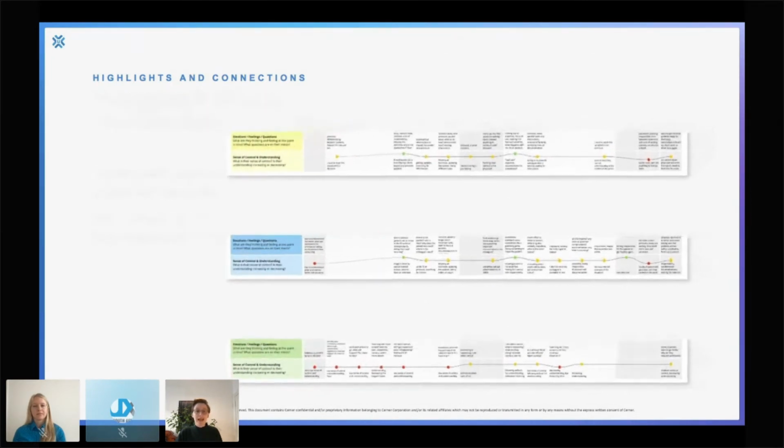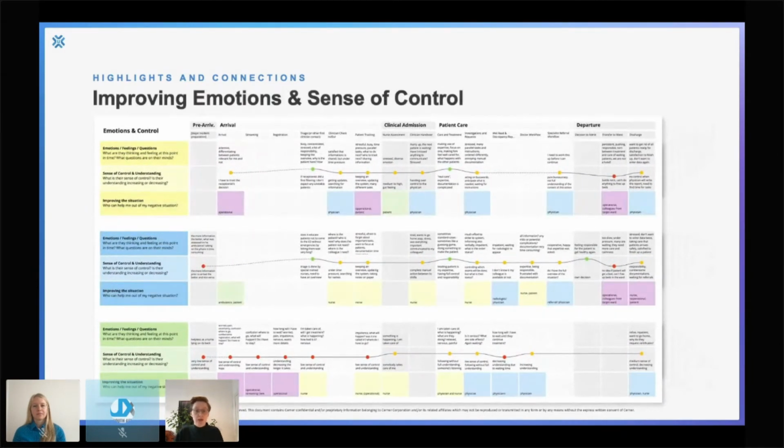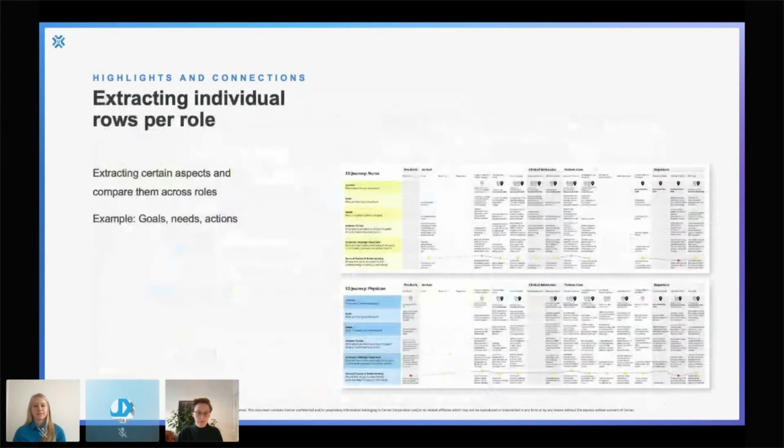Now, looking closer at these two aspects, we captured in a third line the role of the person who is physically with the user during this part of the journey. If we focus now on the negative emotions, which we want to prevent with our future ED solution, of course, we can easily see which roles are together with someone at this point in time and might help to prevent or get out of negative emotions.